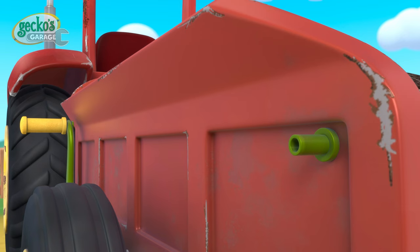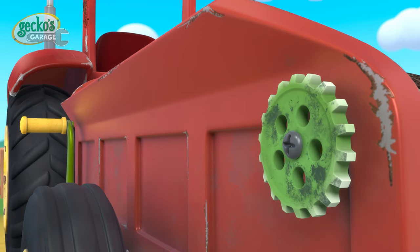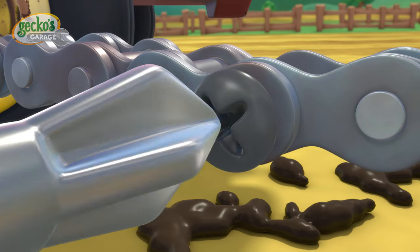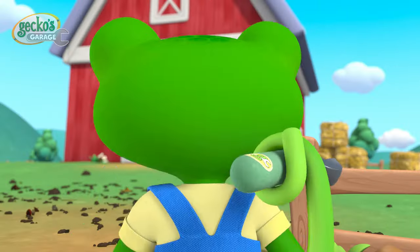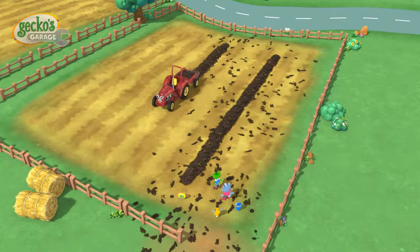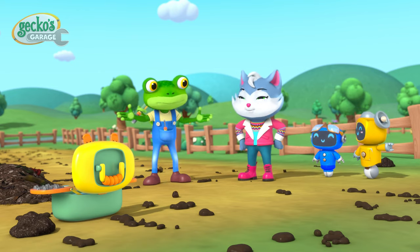Secure this cog back in its place so the spreader works at a safer pace. For the cogs to spin around again, let's reattach this broken chain. Now a squirt of oil will be just the thing to help this spreader get composting! Great job! Thanks, everyone.